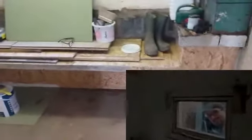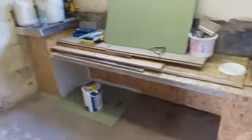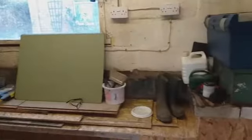Okay, so here we've got the bottom half started to be boarded out, just painted to seal it, but this room is starting to feel and look like a workshop, maybe even a growing room. But once it's all boarded out and the shelves are up, it'll be a very, very useful room compared to what it was like.